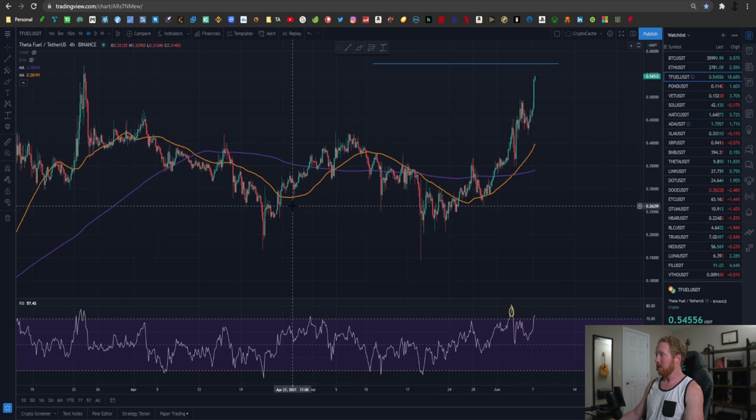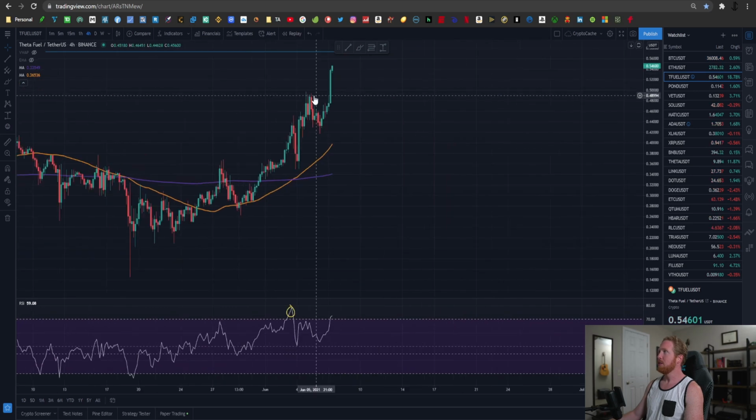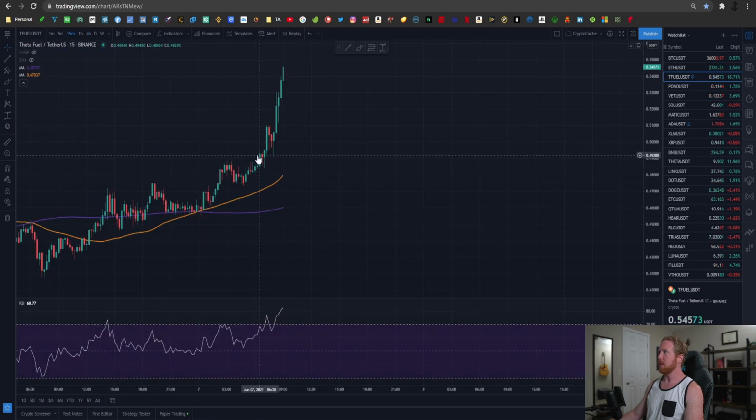So in the last month, it hasn't seen this type of height. So that's a good sign for the big picture, but again, we want to be mindful and careful. So let's look at the 15 again, and what we do first.